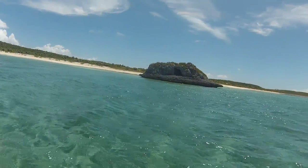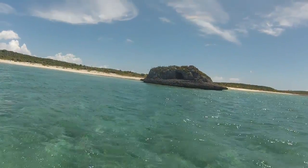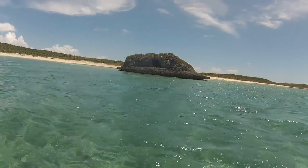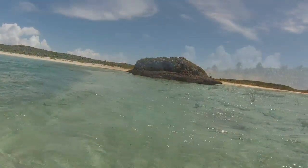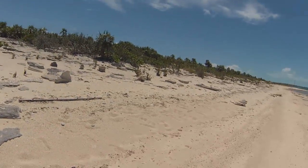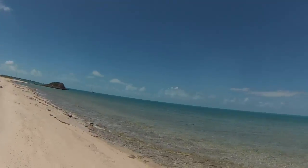Okay, guys, we're going to go look at caves today. There's a cave we're trying to find, and I don't know if we're going to find it or not, but there's a little cave on this little island here, but we got to walk through the weeds and try to find this cave and try not to get too tore up.